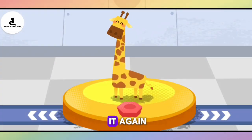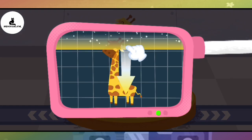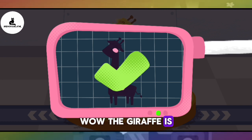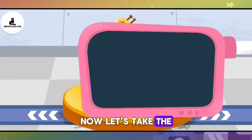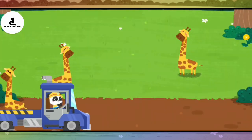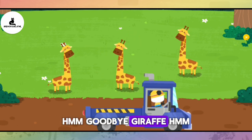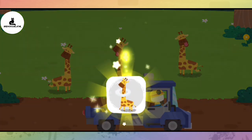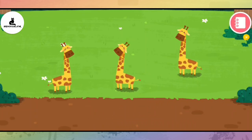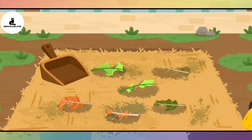Let's help check on it again. Wow, the giraffe is very healthy now. Let's take the giraffe home. Goodbye, giraffe. Now let's clean the dirty dormitory.